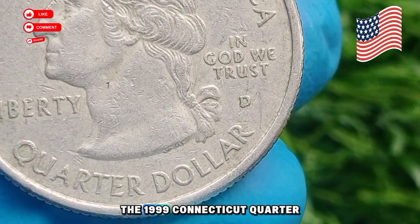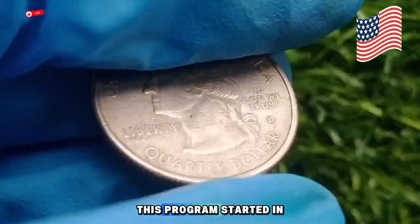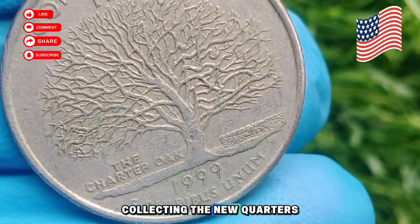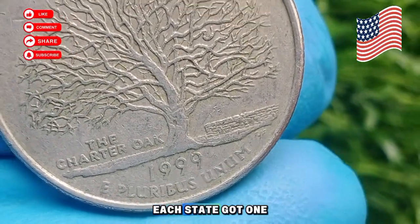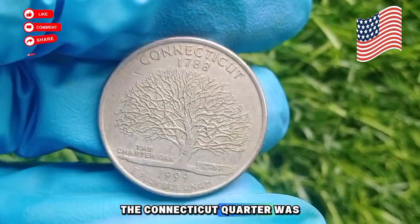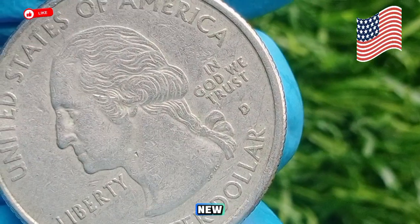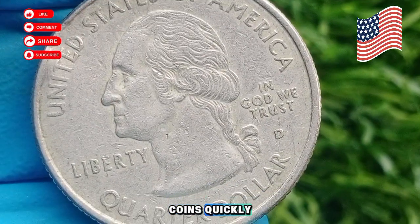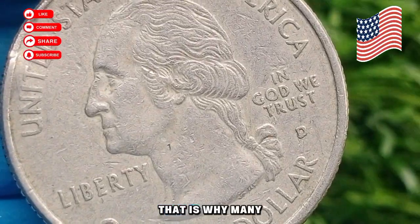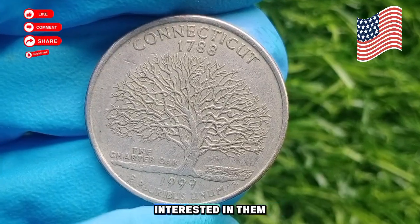The 1999 Connecticut quarter is part of the United States 50-state quarters program. This program started in 1999 and ended in 2008, and many people enjoyed collecting the new quarters as they came out. Each state got one quarter design that showed something important about the state. The Connecticut quarter was the last quarter released in the first year of the program. Because the program was new, the mint was under pressure to make many coins quickly. When things must be done fast, mistakes happen. That is why many 1999 quarters have different types of mint errors, and collectors are very interested in them.